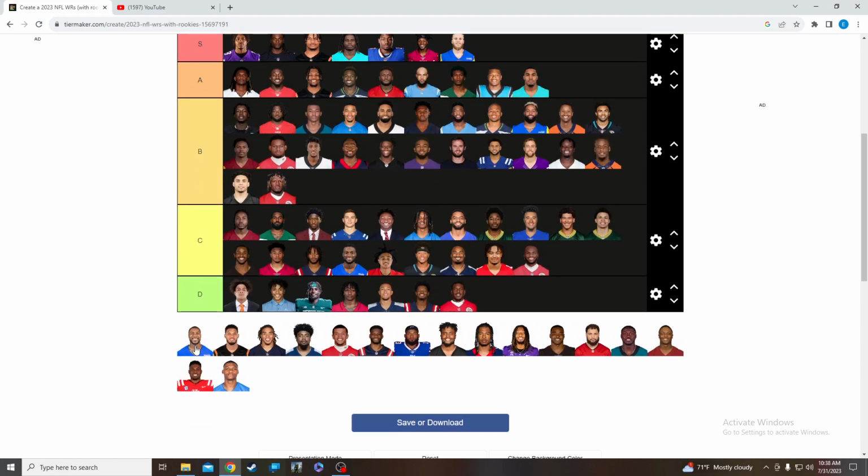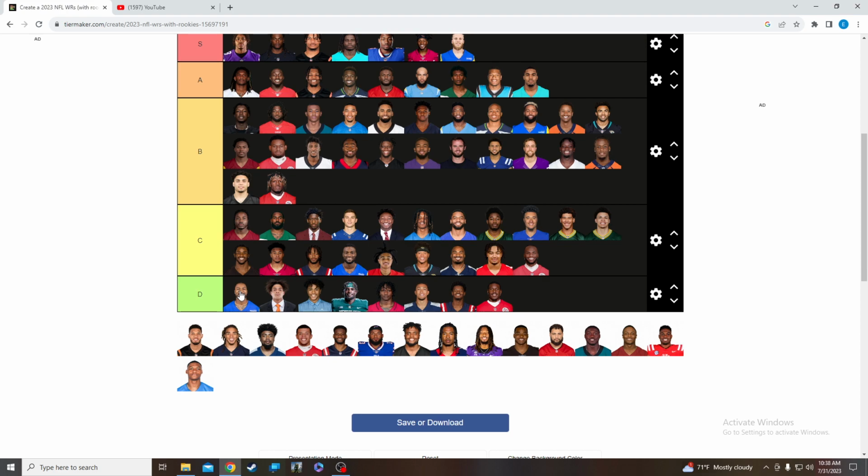Oh God, don't even get me started on Allen Robinson. Let's be real here. Allen Robinson at one point was one of the best wide receivers in the league, but he sucks now, and it's a shame. D tier. What happened to him?